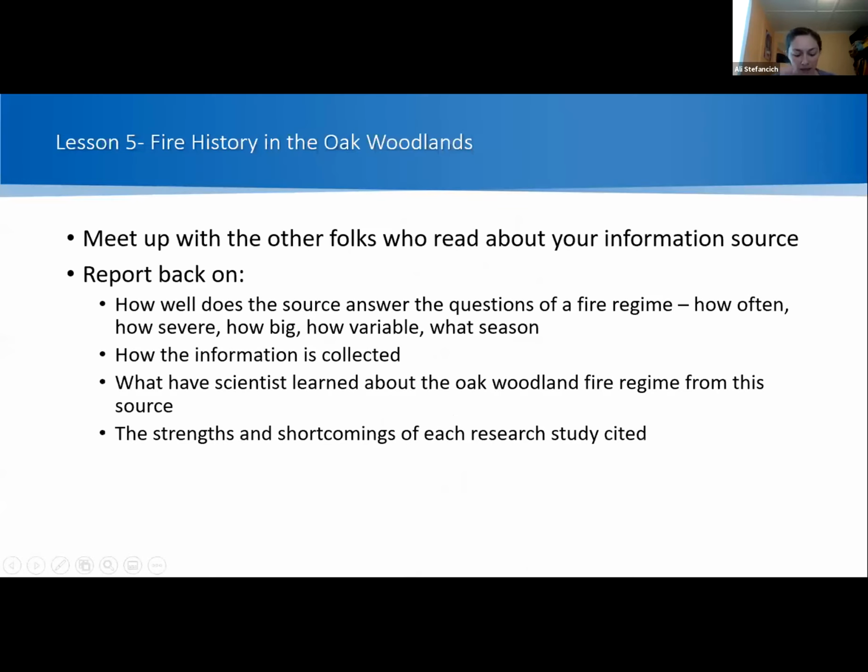So in just a moment, I'm going to break you up into breakout rooms, and you're going to be meeting up with the people who have also learned about the same fire regime source as you. So you're going to be looking into how well that source answers the questions of a fire regime, how the information is collected, and what the scientists learned from that source about the oak woodland fire regime.